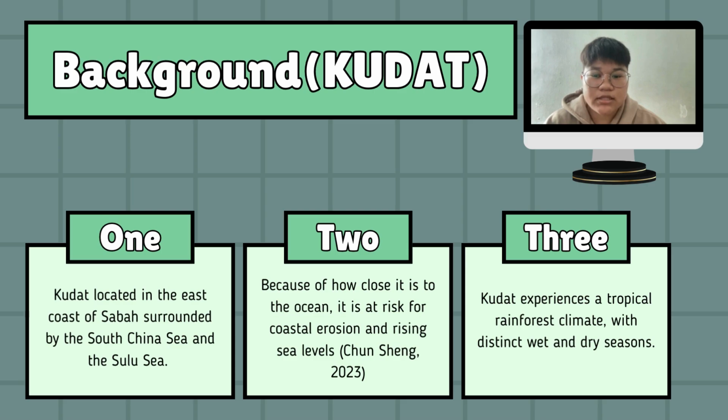Kudat is located on the east coast of Sabah, surrounded by the South China Sea and the Sulu Sea, and it is very close to the ocean. Because of how close it is, it is at risk of coastal erosion and rising sea levels. The next one, Kudat experiences a tropical rainforest climate, with distinct wet and dry seasons.